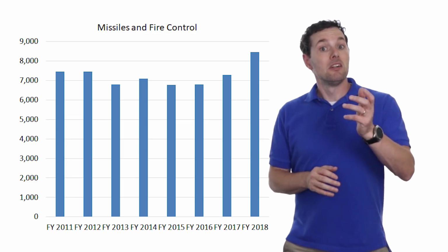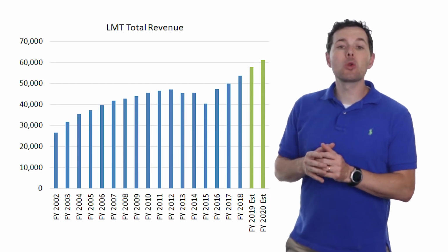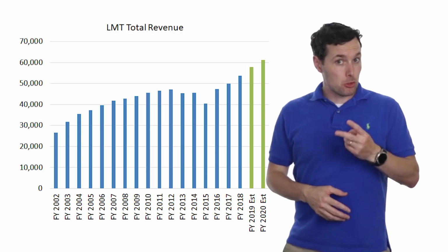Okay, not bad. So overall, we've seen that each of the segments have shown pretty good signs of historical growth, and they've shown pretty good growth in early 2019. So this is a chart of total company revenue. And as we can see, this chart goes all the way back to 2002. And what strikes me about this is two main things.